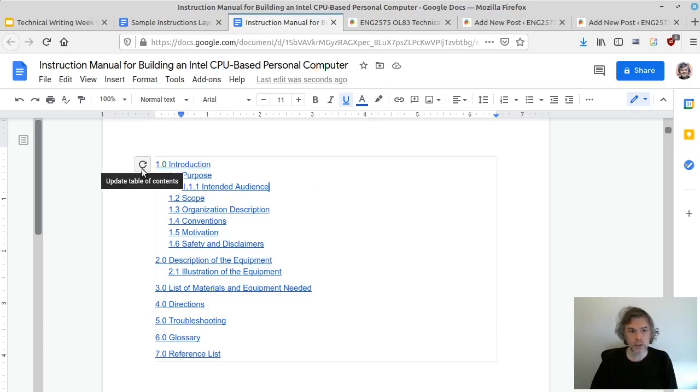And all you do is click that, and you can see that it gives the pop-up guide there, update table of contents. And so any changes you make to your headings below in your document, after you click that refresh link, it'll automatically refresh your table of contents for you. Easy as that.